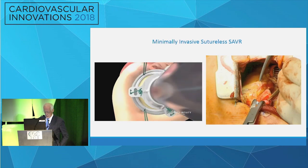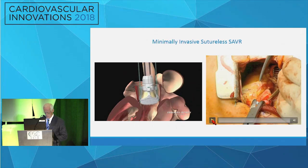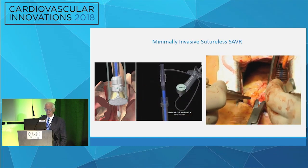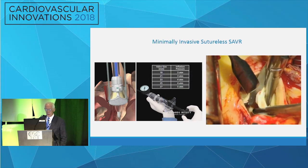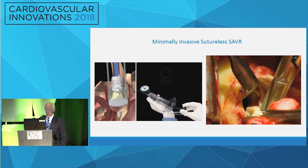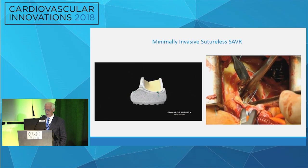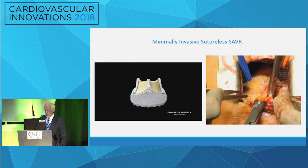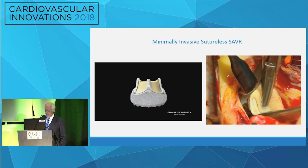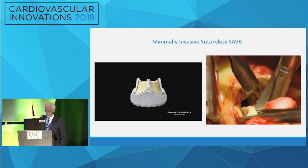So this is an animation on the left and a surgical procedure on the right that shows the concept here. There's 3 stay sutures that are placed to anchor it in the proper position, because it's difficult to exactly see where you are. And then once it's in position, the endoflator is inflated and the balloon expansion occurs. So you can see on the right, the valve has been opened and valve excised. And then the valve is put into place. For some reason, it's not going to that.